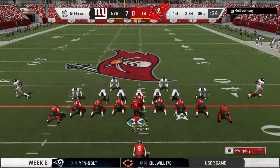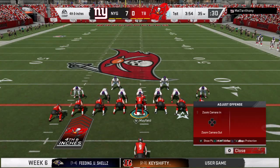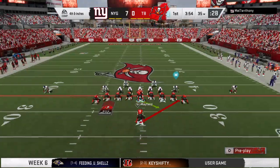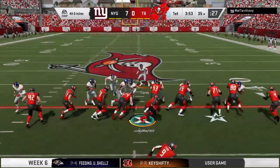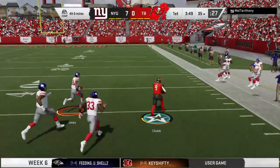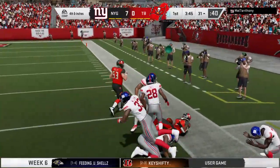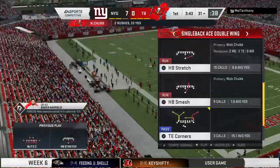And in their own territory, needing only a few inches, they're going to line up to go for this thing on 4th down. They'll run for it. Chubb. And some room to roam now. And he takes this one down almost all the way to the 30.